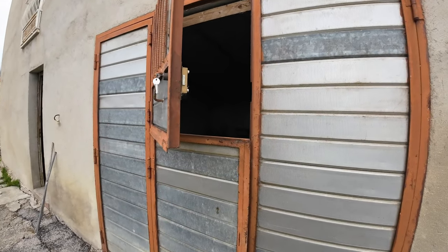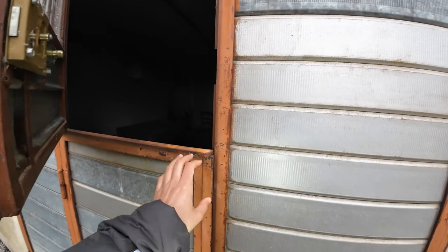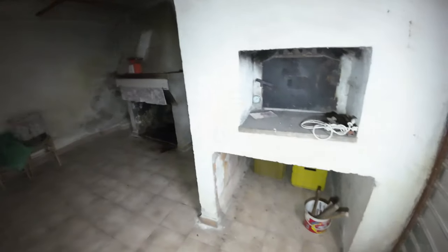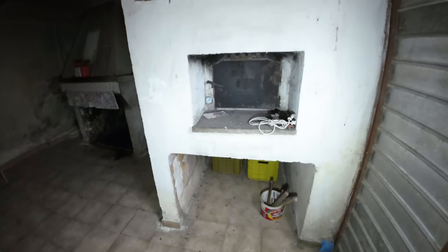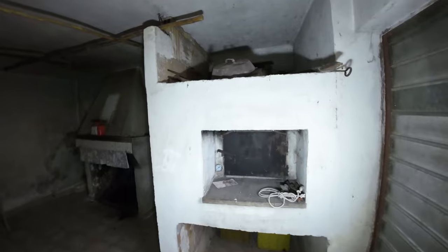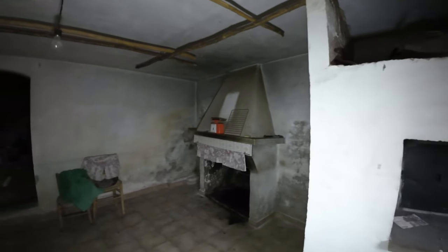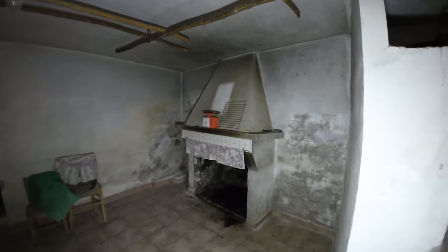We now enter the third cellar that could also be used as a garage or, better in our opinion, as a basement room because we find a fireplace and a wood burning stove. This cellar is composed of this compartment and another one in the back. So very spacious.